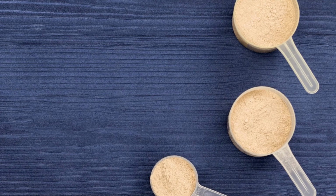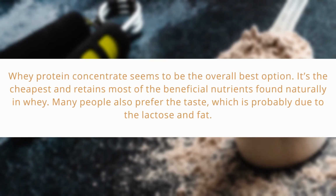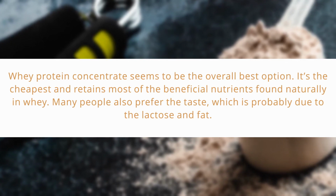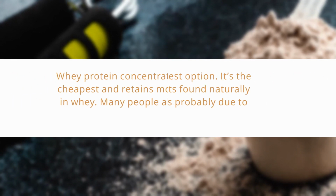The most important thing to consider when consuming protein is to make sure that you're getting adequate amounts in your overall diet. But for what it's worth, whey protein concentrate seems to be the overall best option. It's the cheapest and retains most of the beneficial nutrients found naturally in whey. And many people prefer also the taste, which is probably due to the lactose and fat.